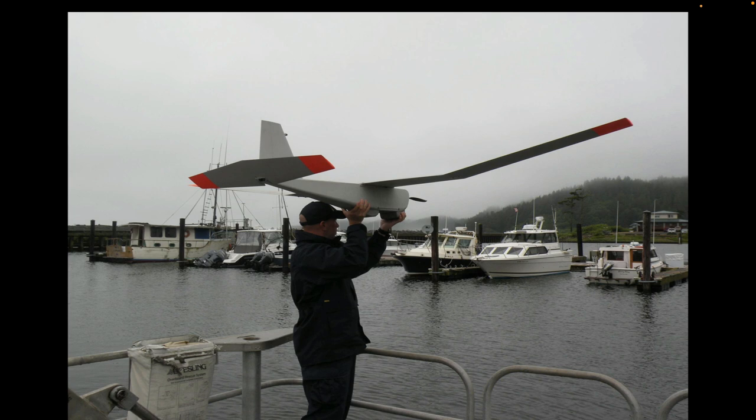But this is called a Puma. So this was originally developed for the military. Now it is widely used by NOAA. And we have an MOU with NOAA to do data sharing with them. Most importantly for us, they're the manager of the Channel Islands National Marine Sanctuary. The Park Service manages the land, but the sanctuary around the islands is NOAA's.